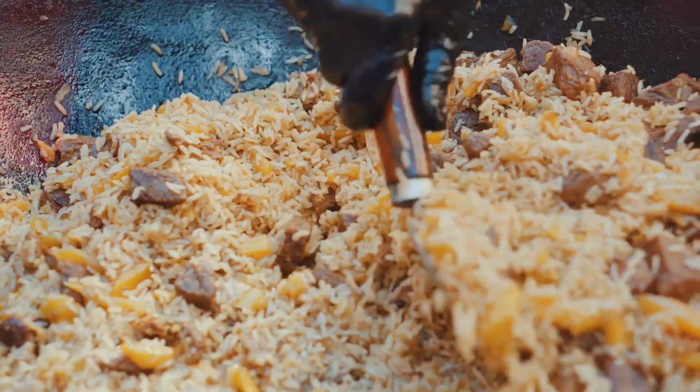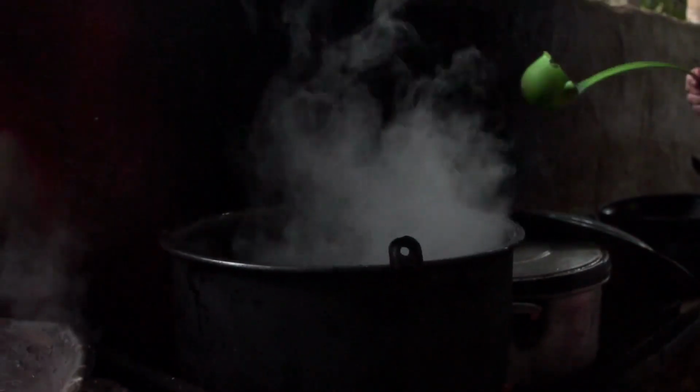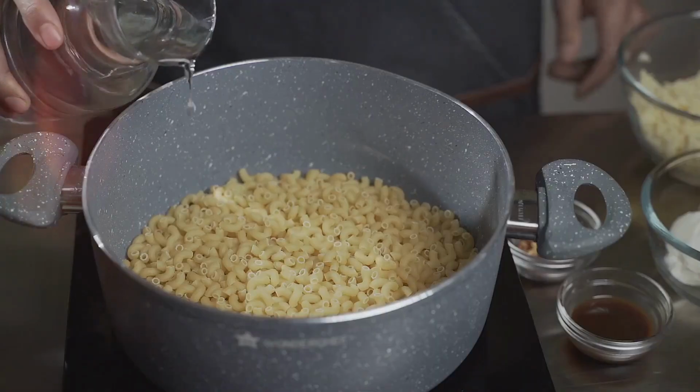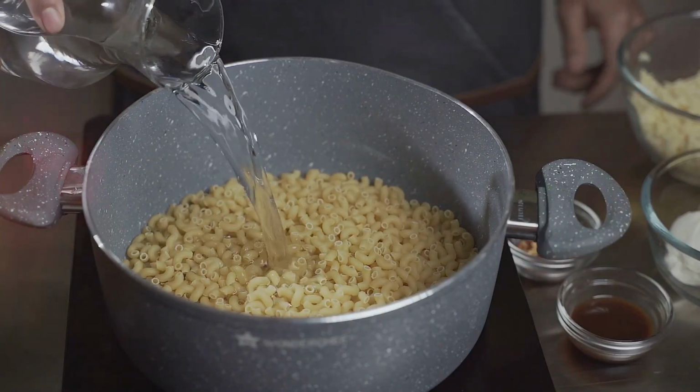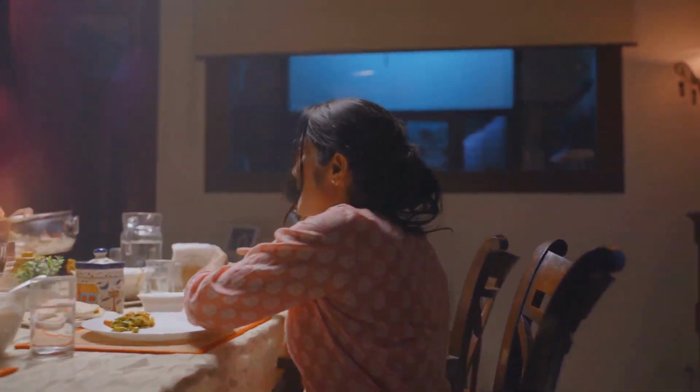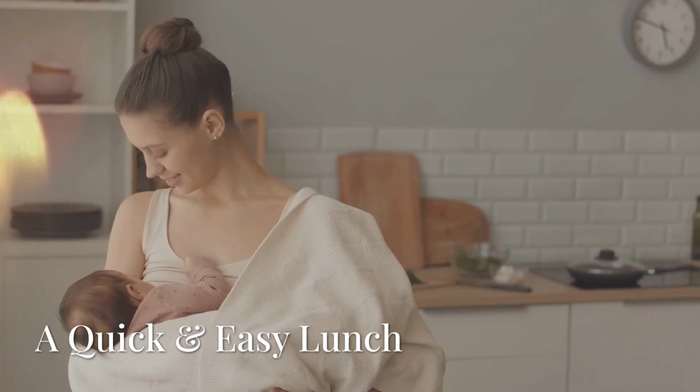Close the pressure cooker and cook for 3 to 4 whistles or until the rice and dal are cooked through. Once the pressure has released naturally, open the cooker and give the khichdi a good stir. You can adjust the consistency by adding more water if needed. And there you have it. A superfood staple that's sure to become a family favorite. Serve warm and enjoy.